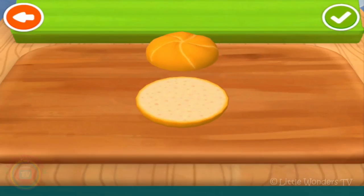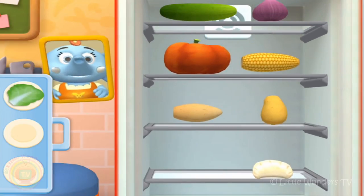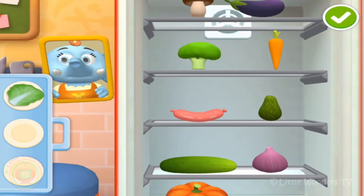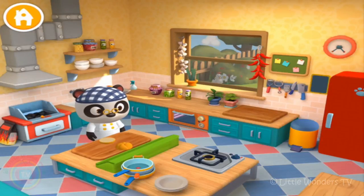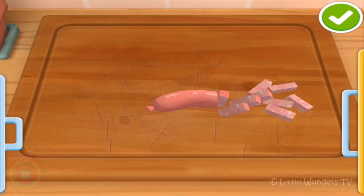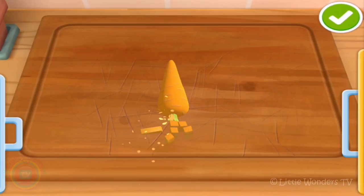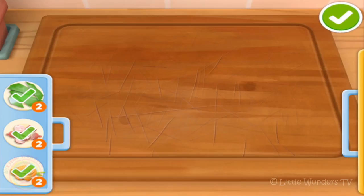So let's press the little tick. Now, what do you have on burgers? Lettuce, obviously. Hot dogs and carrots. Let's cut these things up. That's a lot of carrots. They look like Rubik's cubes, but they're really mini Rubik's cubes.